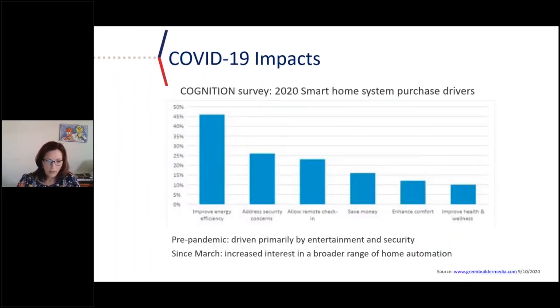And then this is one area that we're also seeing consumer shifts since the onset of the pandemic. So Green Builder Media's Cognition Survey looked at the drivers for smart home purchases in 2020. The pre-pandemic respondents reported buying them primarily for entertainment and security purposes. But since March, the results are showing a broader range of reasons, with nearly half purchasing to improve energy efficiency. So this puts builders already familiar with incorporating that type of tech at an advantage in the market, and it drives consumer demands for others to start offering it.